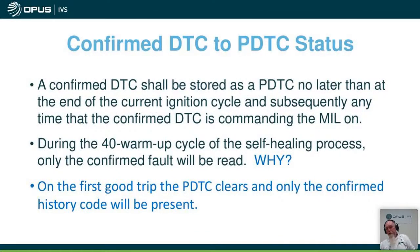So the confirmed DTC to permanent DTC status is going to happen no later than the end of the current ignition cycle, subsequent to any time that the confirmed DTC is commanded the MIL on.